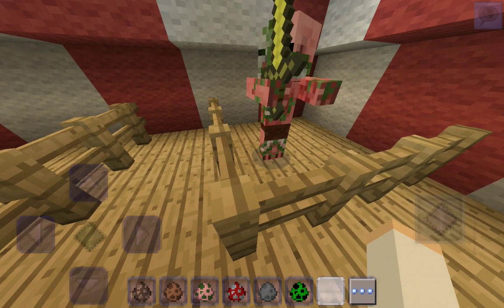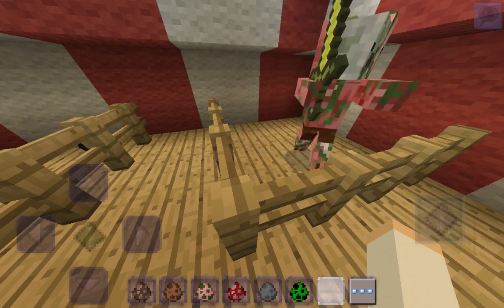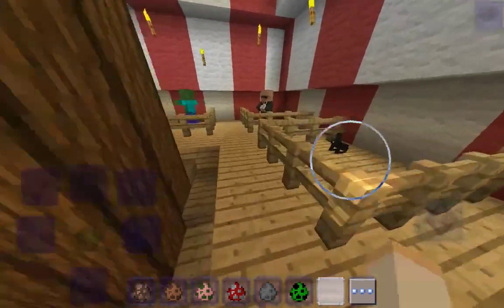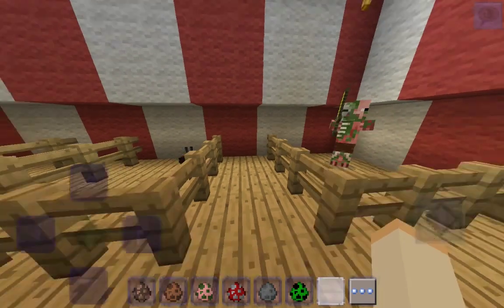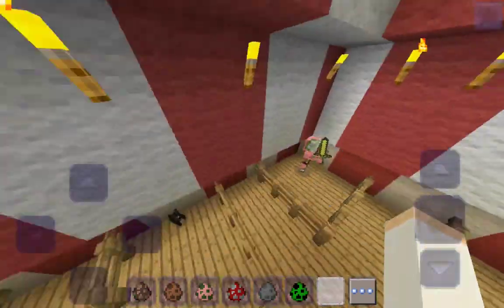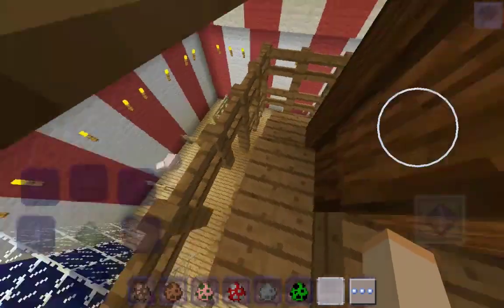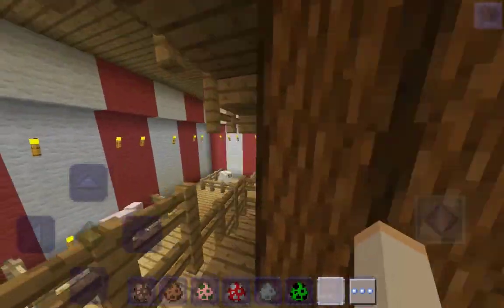Not Paris. You won't go to Paris. You will go to somewhere else. Let's just say Craftsman Heaven. Cause they be hitting hard, these guys. But right now, if I hit him, he can't do anything because I'm in creative. Trauma. But I think the circus is really cool, I'm not gonna lie. But the creepers, ooh, risky business.